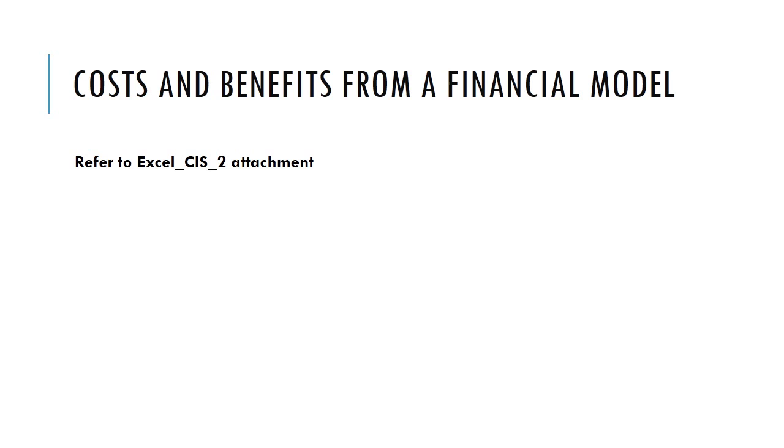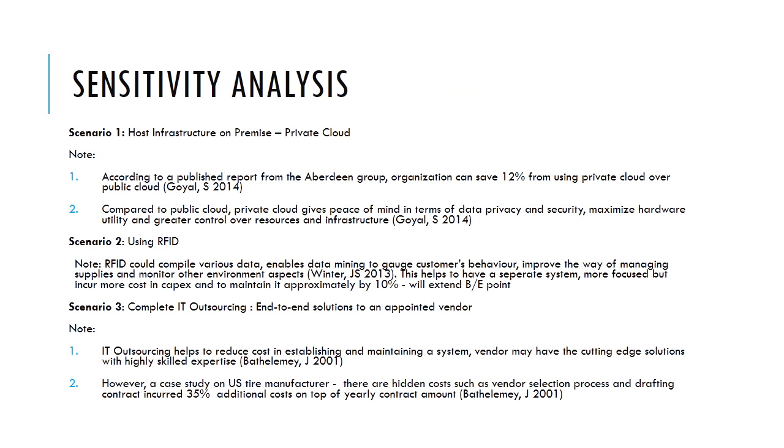The costs and benefits will be in a separate financials attachment. Now let's look at the sensitivity analysis. In my proposal, I proposed public cloud, whereby, as you will see in the financial attachment, you pay per use, and we don't own the equipment. The equipment is located in another data center. Private cloud is more of you owning the equipment on your premises, which can save the organization about 12% and gives peace of mind in terms of data privacy and more control over your resources and infrastructure.